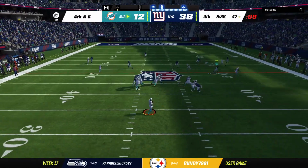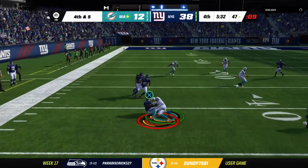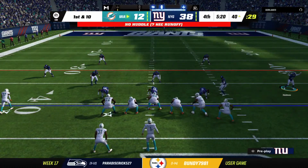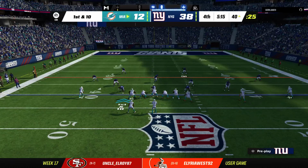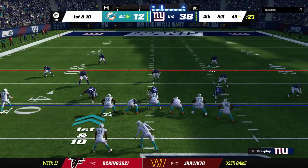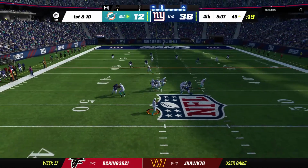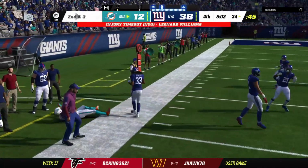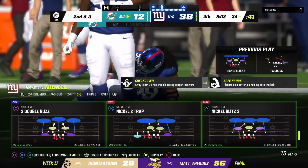4th down, 4th quarter. Here's Tua. Caught. It's Wilson. And he's going to be taken down right at the 40-yard line. So the 4th down conversion sets him up with this 1st and 10 at the 40. Play action. Now it's Tua. Going right back to Wilson. And he gets us down inside the 35 before going out of bounds.